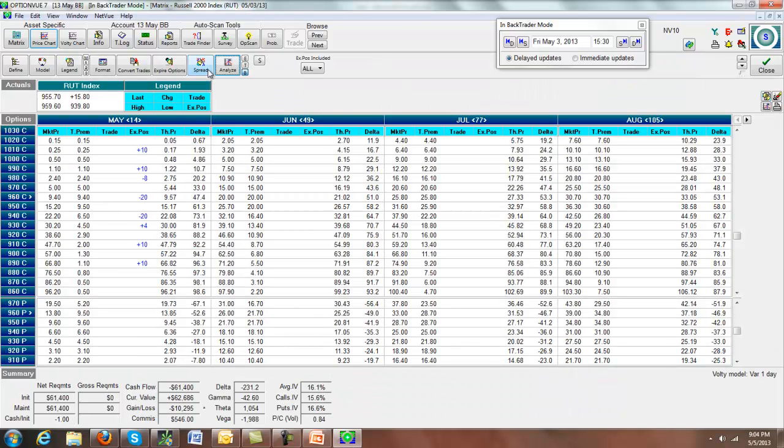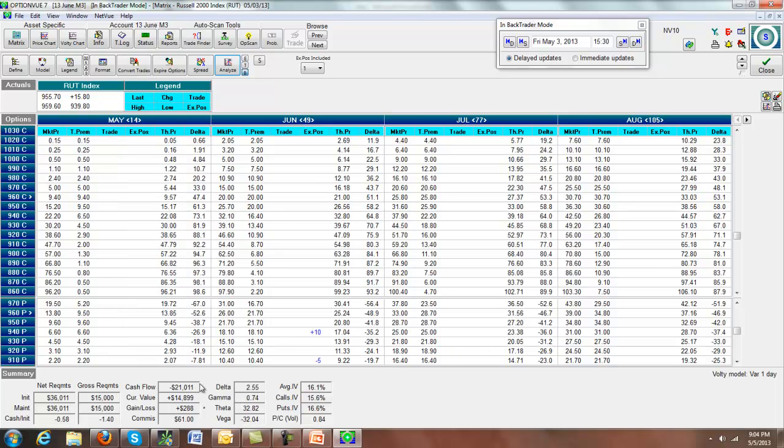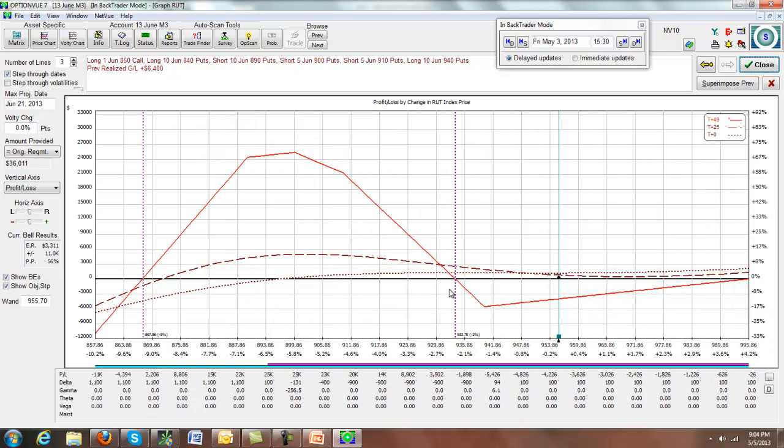As far as the rest of our trades, we have our June M3, which had no adjustments. This is up about $288. This is what our analyzed graph looks like. We are way outside the tent. Our Vega and Delta numbers are fine, and theta numbers are fine. I'm not overly concerned about it. However, if the market continues to go up, I will make some adjustments.